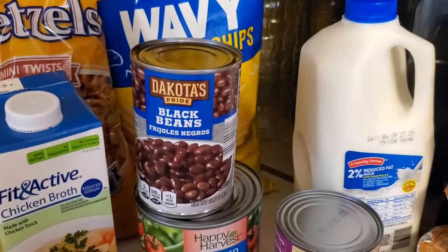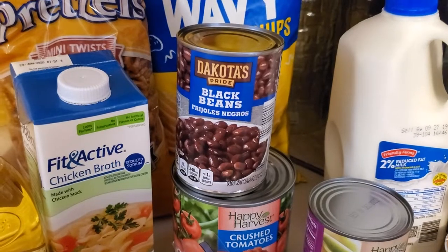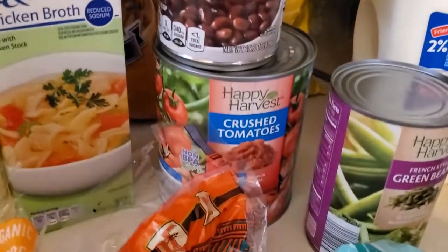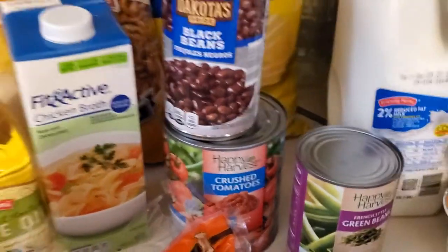I bought some black beans. I'm gonna make I think it's cowboy caviar. Basically it's salsa mixed with green beans. So I'm gonna make that. Bought some crushed tomatoes for the Italian sausage recipe.